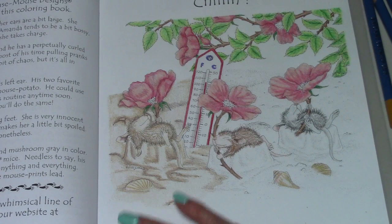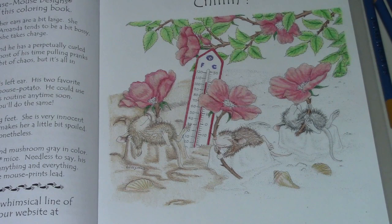So that is it for today. I am not sure what I am coloring next. I might work on a buddy color. I have one started and another one to start, so I'll probably be doing that.